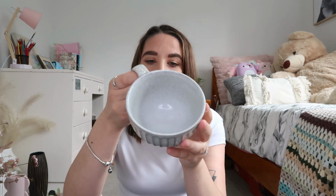The next thing that I got from Kmart, I feel like everybody shows in their hauls, but I just love them and I think they're so cute. And it is just this little mug here. So Phil and I got 4 of these, and they have that same kind of ribbing effect. They are so incredibly cute. They feel really good quality as well.